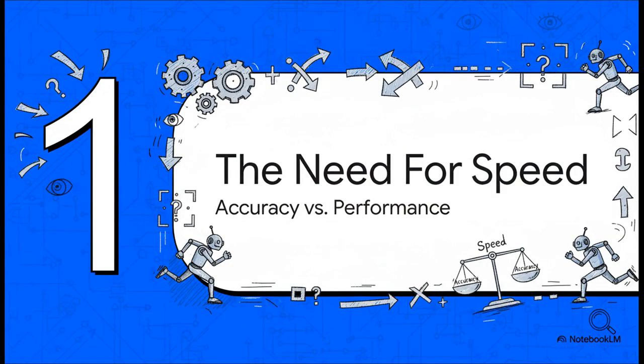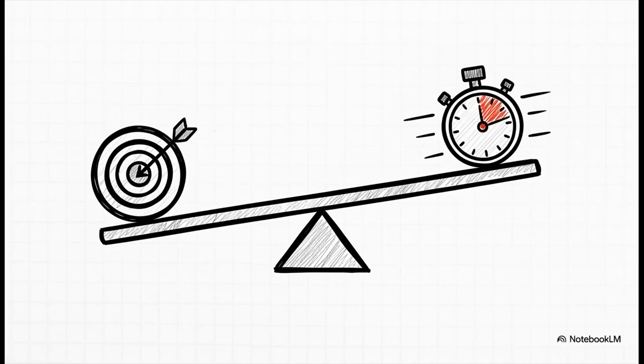Okay, so let's get into this core problem. In the world of AI, you often have to make a choice. And for years, researchers working on object detection were just plain stuck in this classic engineering dilemma. It was a really brutal trade-off. The systems that were incredibly accurate, the ones that could find things with pinpoint precision, were also painfully slow. And on the flip side, the systems that were fast enough for real-time video, well, they just weren't that accurate. They'd miss things, they'd get stuff wrong, and for a lot of applications, that's a deal breaker.